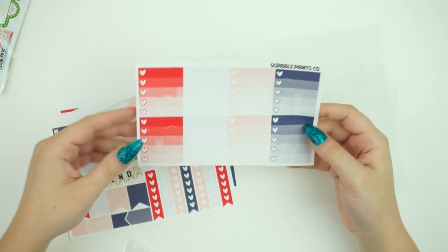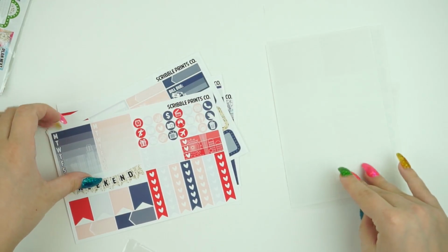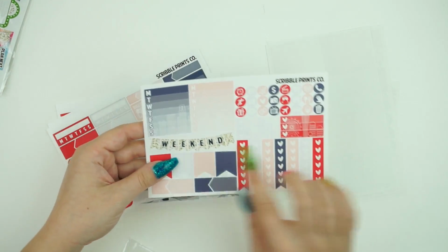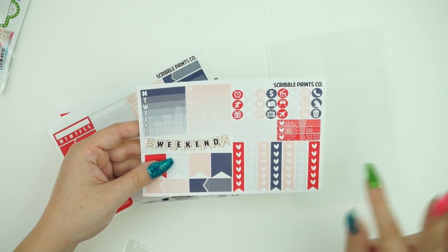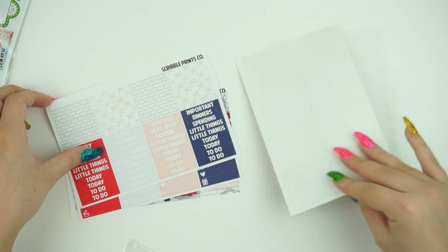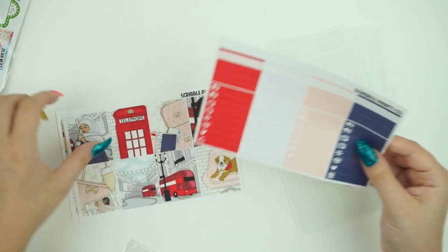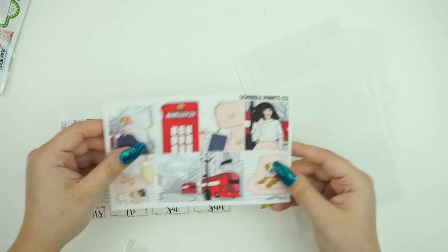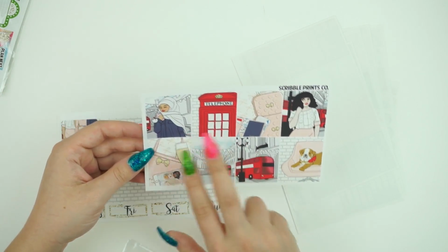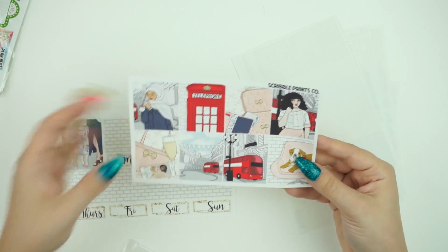I've been using my ombre heart checklist and I really want to up the game on the backgrounds on those, and it does continue in here just because I think it's fun. Just a little something to spice things up. Gold weekend banner, gold half boxes, pattern washi. I love these bows. Little things, and then you have your double box. You have some different girls here. I did do an add-on fashion girl, which I think I might do.